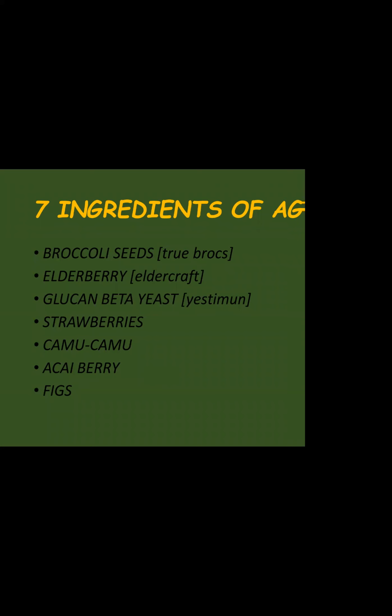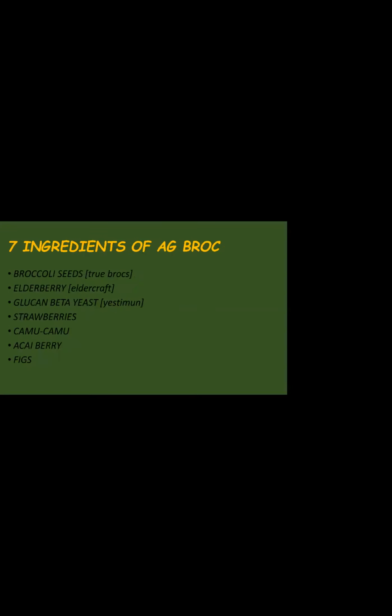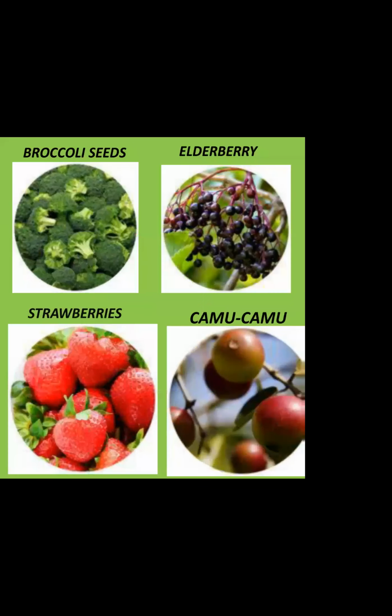That's how you can see the broccoli seed. The broccoli seeds come from the broccoli that you know. There's the strawberries, there's the elderberry, there's camu, there's glucan beta yeaster, there's acai berry, and those are the figs. So that is how they look like. And we'll go through each one of them to see the benefits that they have. So the first one is this.